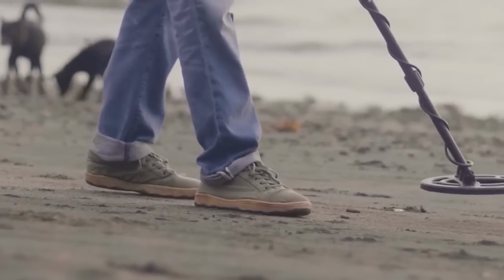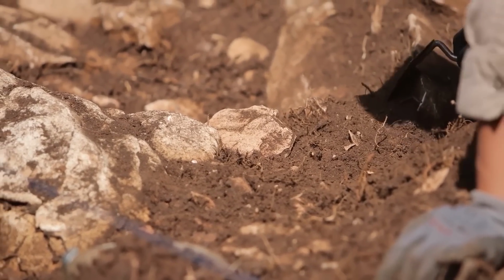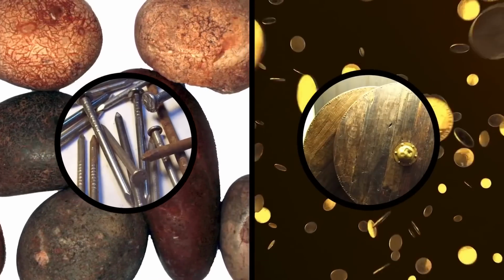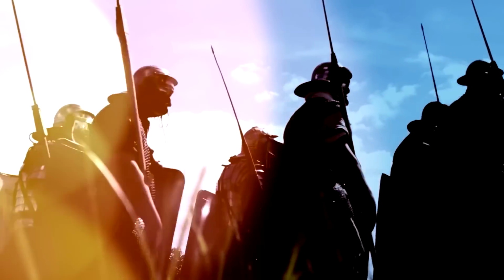such a major find. Intrigued by the discovery, an archaeological team excavated the property and found hundreds of artifacts, including slingshot stones, coins, nails, and part of a shield. The findings mark the first time a Roman battlefield has been identified in Switzerland.